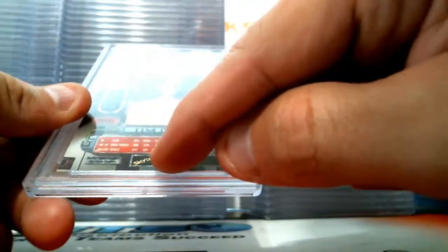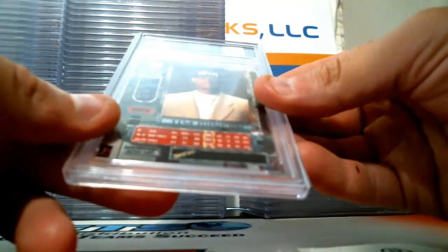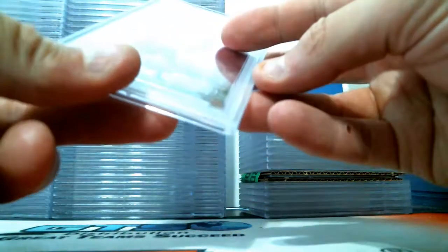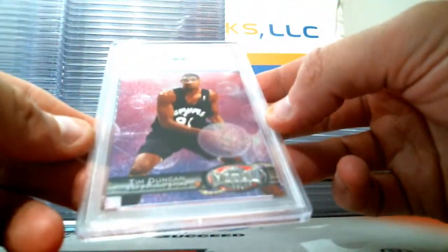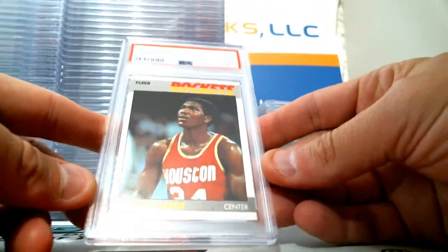Little bubble kind of dot there. Might be. No, it's not. Thought it was something from the front, but that's probably what made it an 8 instead of a 9. 87 Fleer. That's a nice set to put together.